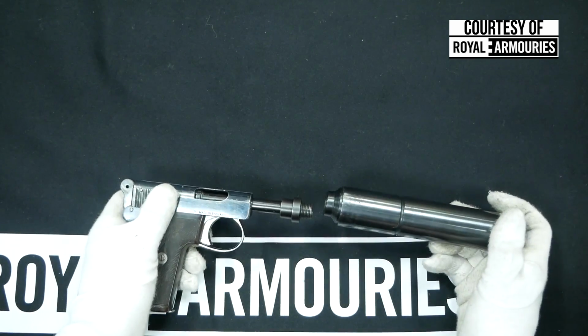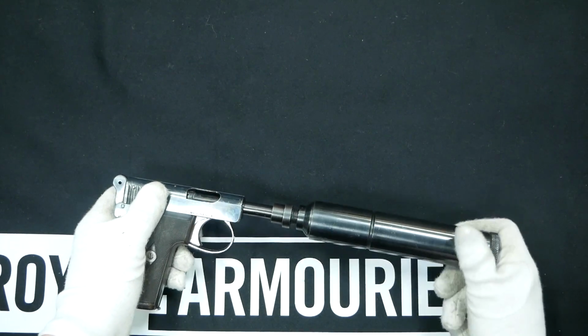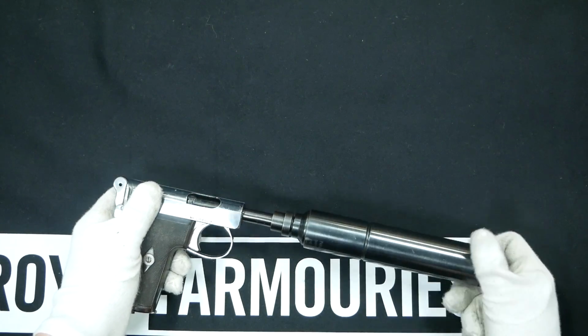To look at this in another light, we must remember that 1 in 6 of every Sten produced was sent to Europe with the resistance, and this is including Stens made for the British Army as well.